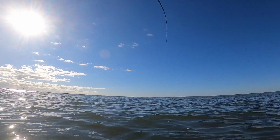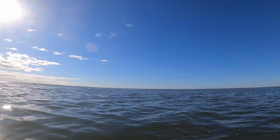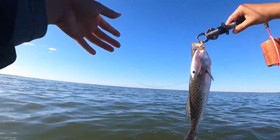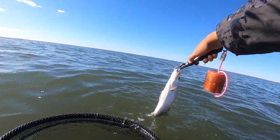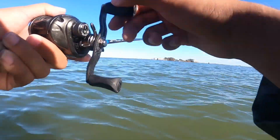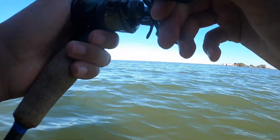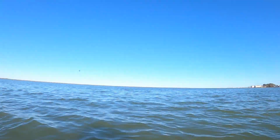Soft bite. Number two, little trout. Keeper. Maybe. Little guy. Thanks for the bite, bro. Little dinker. Good one.